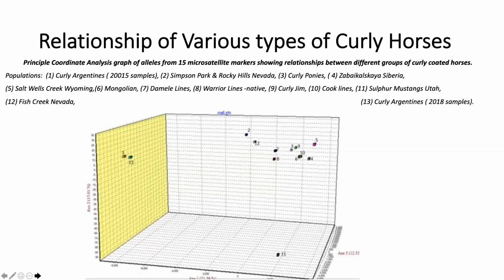They are completely different. All the other curly horses somewhat fall into a little cluster there. And I'm going to go over each individual part of this graph because it's such an important graph.